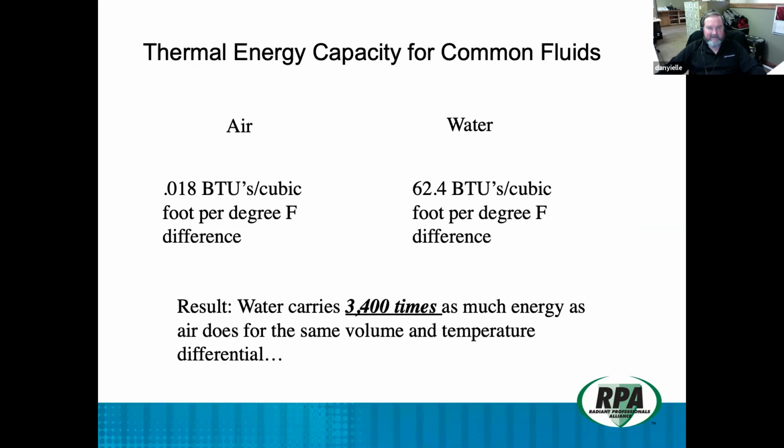The capacity of air versus water. Air is going to carry 0.018 BTUs per cubic foot per degree Fahrenheit difference, whereas a cubic foot of water is going to move 62.4 BTUs per degree Fahrenheit difference. So water wins that bet every time. It's going to carry essentially 3,400 times as much energy as air does for the same volume and temperature differential.